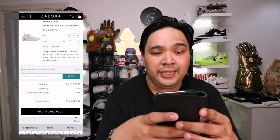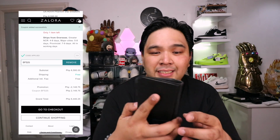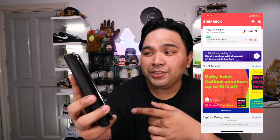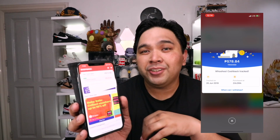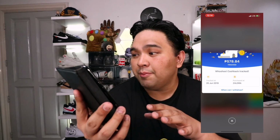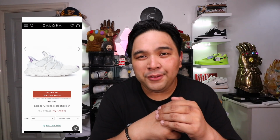And just so you guys see how it works, if we log on to my ShopBap account, it says here that cashback tracked. So I actually got 578 pesos back from my transaction from buying the Under Armour Hover Phantom from Zalora via the ShopBap app. So apart from the 25% discount code, I also get an additional 578 pesos back to my account. Those are only some of the great deals that you can find over at Zalora via the ShopBap app.